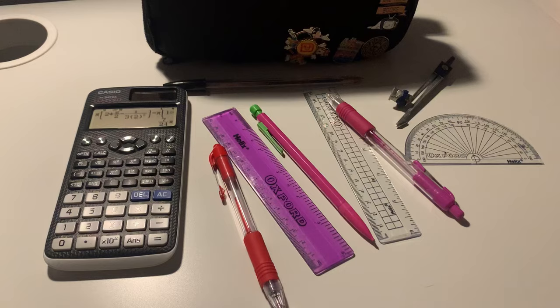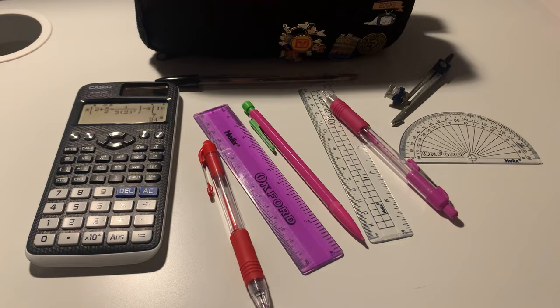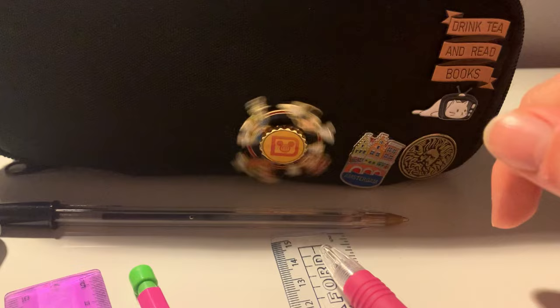A slight essential, pens. Lots of my stationery from last year still works, so I'm not going to buy a new calculator, new ruler, a new... my pencils, they've all still got lead in them because I use mechanical. My pencil case is fine. I'm not getting any new things of that. My highlighters, although they're running out, they will last. So all I got was another pack of pens.